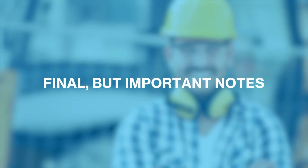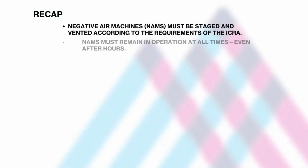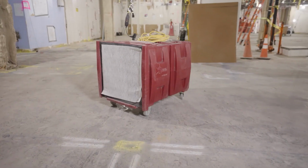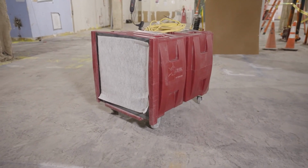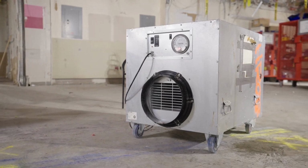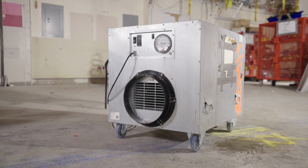Final but important notes. To close, there are some final but important items that you as construction management personnel should be aware of. Be sure to follow the requirements indicated by our infection prevention practitioners with regard to maintaining negative pressure in the job site and the placement and venting of negative air machines. Negative air machines must be in operation at all times, even after hours. Filters and pre-filters must be changed if visibly soiled. A copy of the operator's manual must be present with each negative air machine.